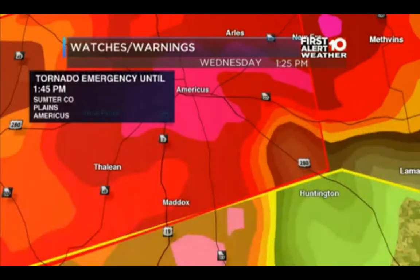So any other damage reports coming in? I'm not seeing any, Andrew, but of course this particular storm has been on the ground for quite some time and impacting areas of Sumter County, anywhere from Plains over toward Americus. Everyone needs to be in that safe place right now.